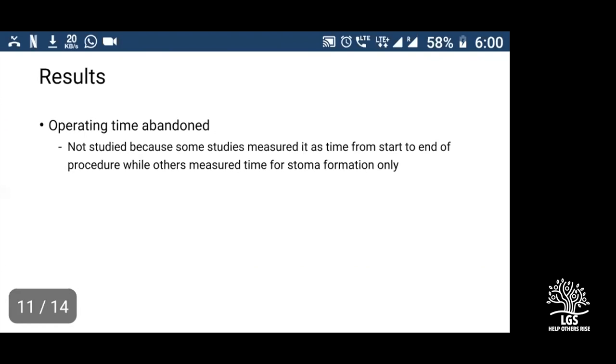Operating time, the study on operating time was abandoned because there was variation within the studies. Some studies measured it from start to the end of the procedure, while others actually measured time for stoma formation alone. So it could not be compared.